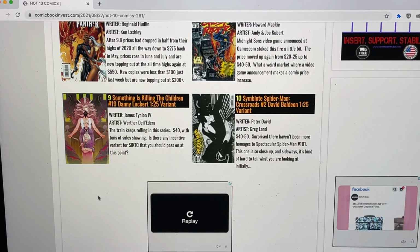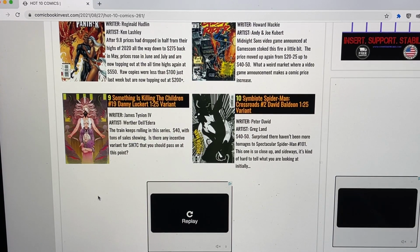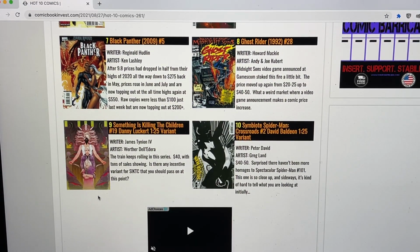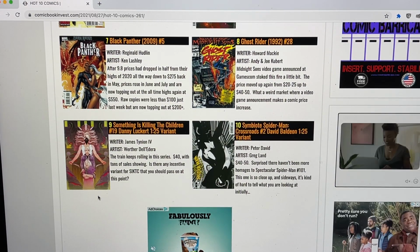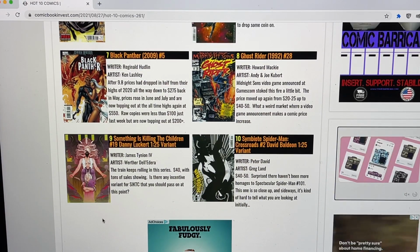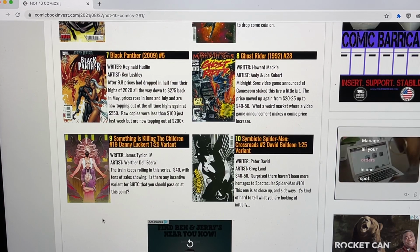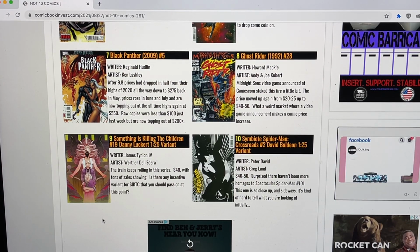I guess it says, surprised there hasn't been more homages to Spectacular Spider-Man number 101. This one is so close up and sideways, it's kind of hard to tell what you're looking at initially. People like black and white covers, especially with Spider-Man, so I can see why that is a desirable book. I passed on it. Ultimately, I passed on it. I've just not been a fan of Marvel books lately. But if you find a deal on that, I would say if you find that for ratio price, maybe $25 to $30, it might be a good pickup.